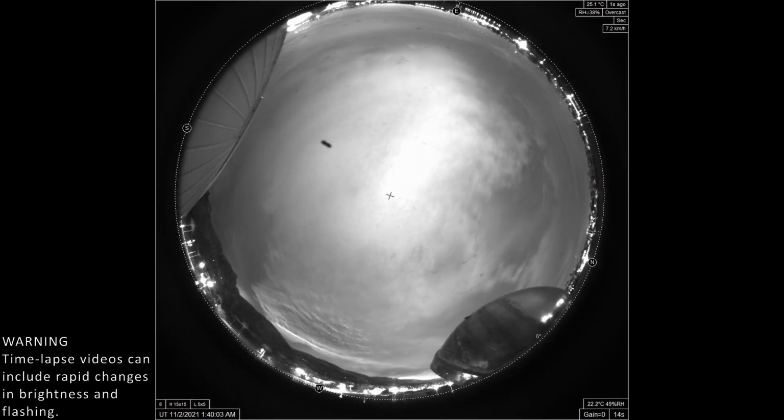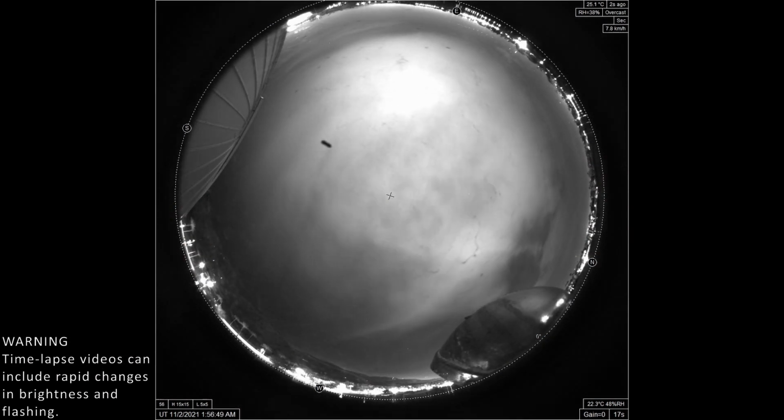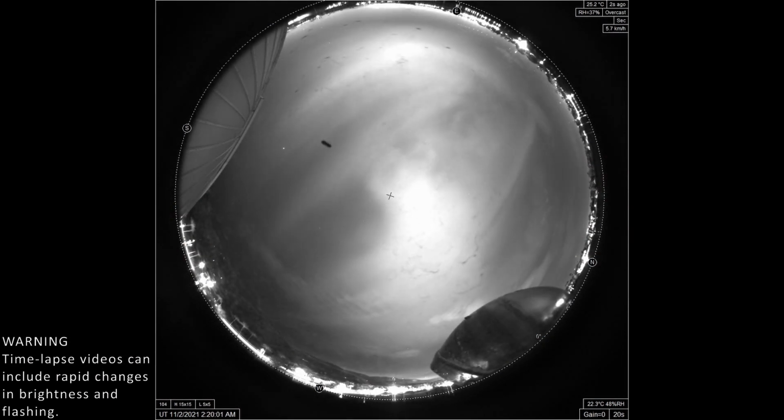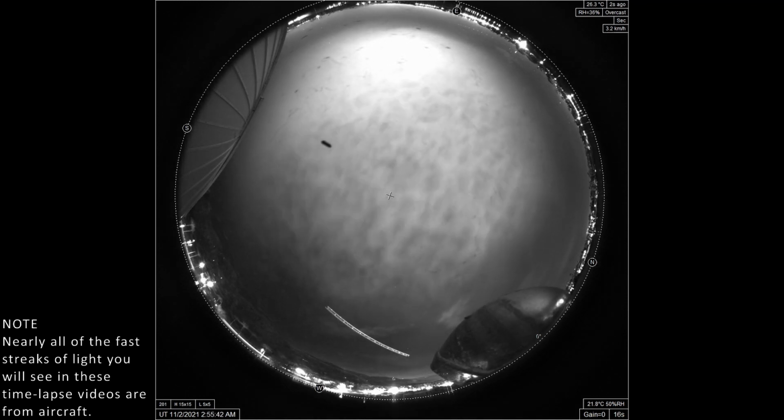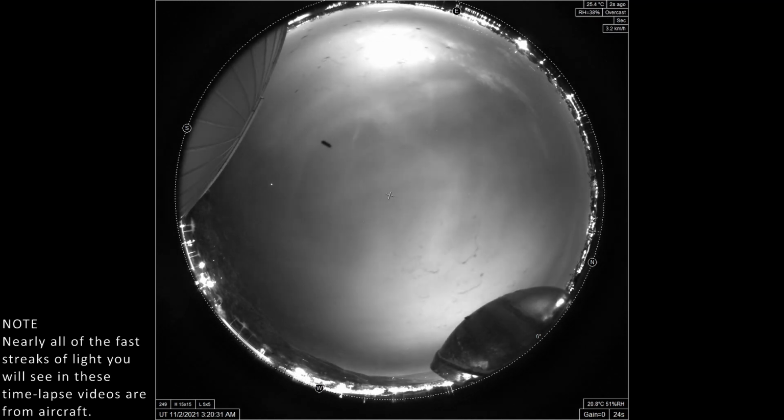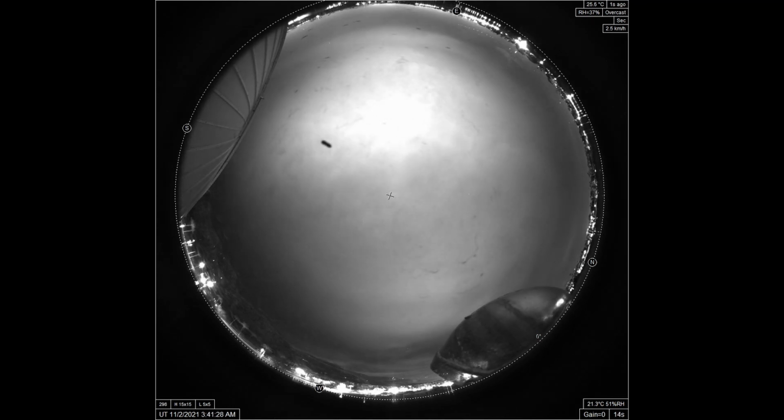My name is Eric McLaughlin, and I'm the astronomer for the Rancho Mirage Library and Observatory. And this time we'll be looking back at the data from the observatory for November 2021. Let's jump right in with our all-sky camera views of the night sky.